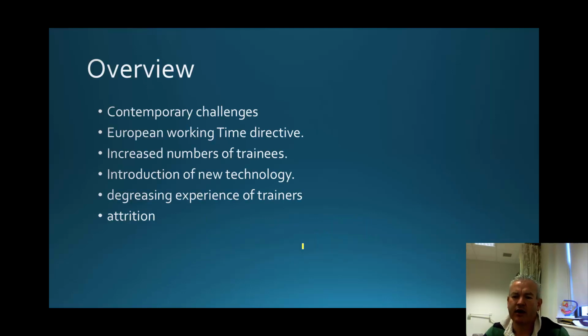So we know that there are contemporary challenges with respect to training our surgical trainees now. The European Working Time Directive has severely impacted on that, as has the overall number of trainees, which has risen to almost double in the last 20 years. Also, their training is not aided by the introduction of new technology into the surgical space, and the diminishing experience of trainers themselves.